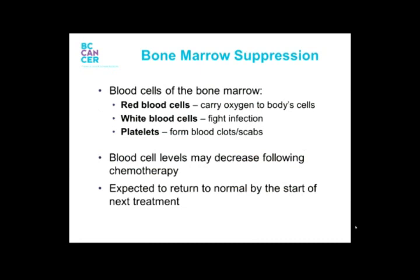Bone marrow suppression is the first side effect I will review. You may hear your nurse, doctor, or pharmacist discussing your blood counts. They are referring to the different types of blood cells in your bloodstream, including your white blood cells, red blood cells, and platelets. Each blood cell has a different function in the body. Red blood cells carry oxygen to your body's cells, white blood cells fight infection, and platelets form blood clots or scabs. These blood cells may decrease in number following systemic therapy, but they are expected to return to normal before the next treatment.